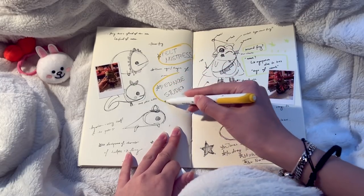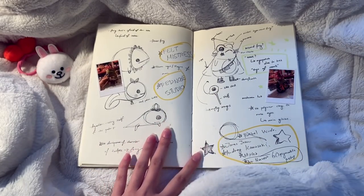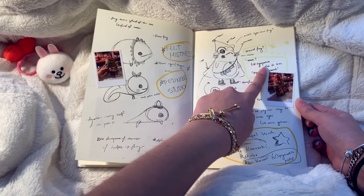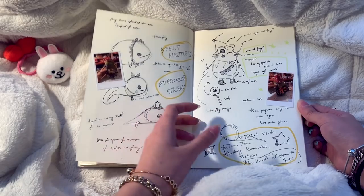Felt Mistress, Red Nose Studio, and then this is just a whole bunch of them. But anyway, there's this frog guy, it's a bell, a hat, pouches, wizard frog, newt, eye patch due to loss of eye, and then I ended up doing a glass eye instead, as you guys know.